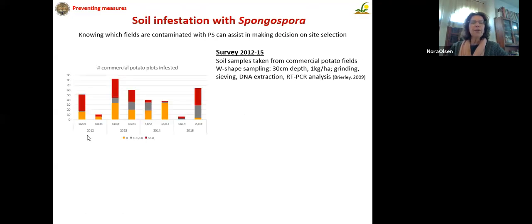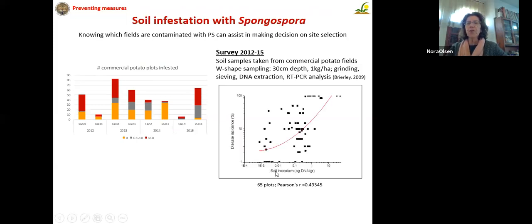You can see here from 2012 up to 2015, the red part of the columns are plots that were contaminated with more than 10 sporozoa per gram soil. The gray were up to 10, and the orange ones were the clean ones. And here you can see the correlation between soil inoculum and disease incidence in the field. It means that the correlation is not very high.